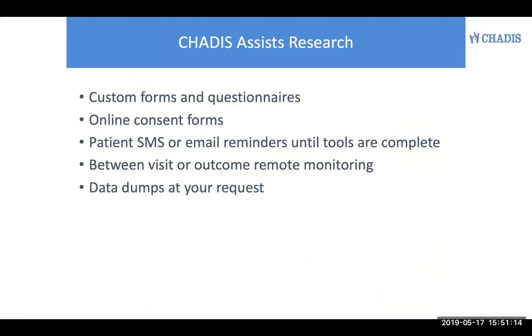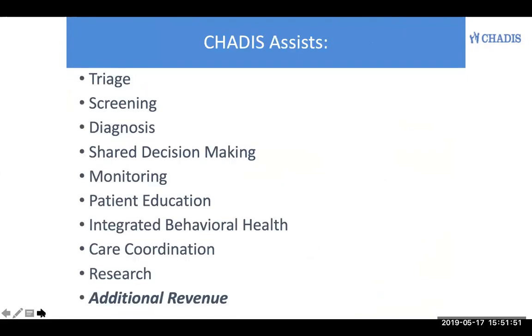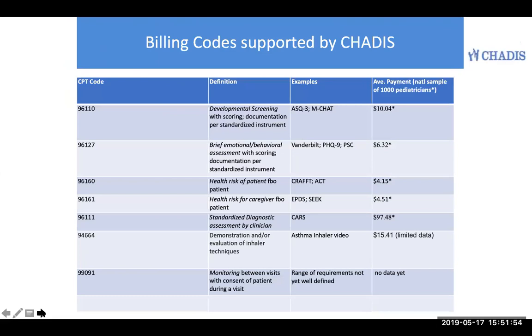Now, Chatez can help with research, of course, because everything's digital. We can put additional questionnaires and forms into Chatez, including forms for clinicians or research assistants to complete. As I've shown you, we can do online consent forms, send reminders to patients to do questionnaires for follow-up that allows getting outcome data and allowing for between visit or outcome remote monitoring with data dumps at your request. Now, Chatez now has functionality that allows for the creation automatically of reliable change control charts that are useful for quality improvement and research efforts. And in the United States, additional revenue can be gleaned with special billing codes that are available for this type of screen.